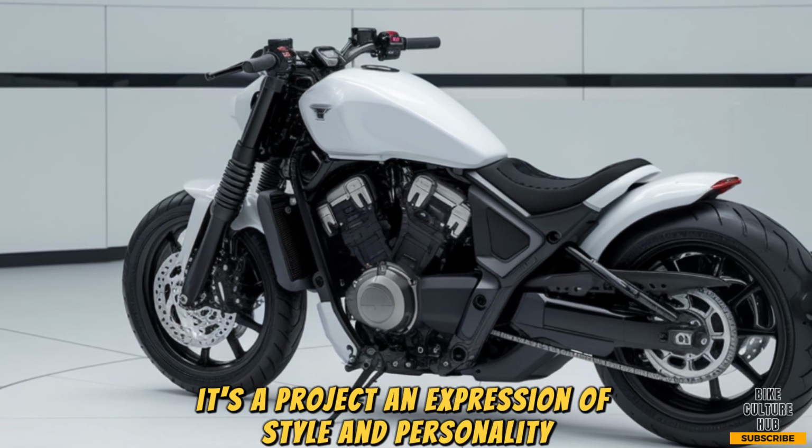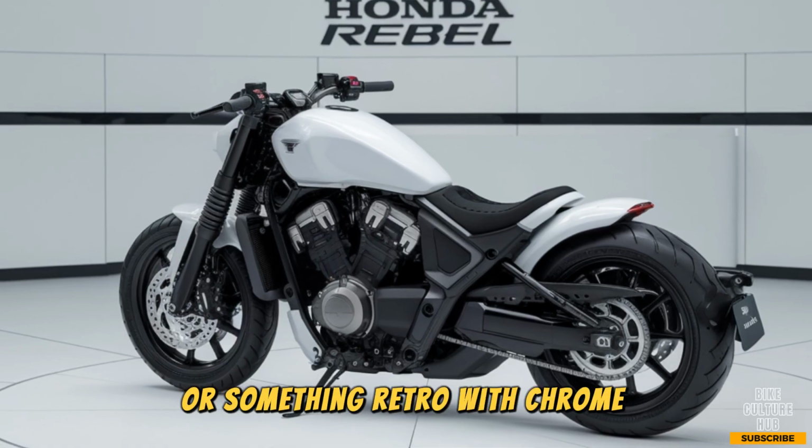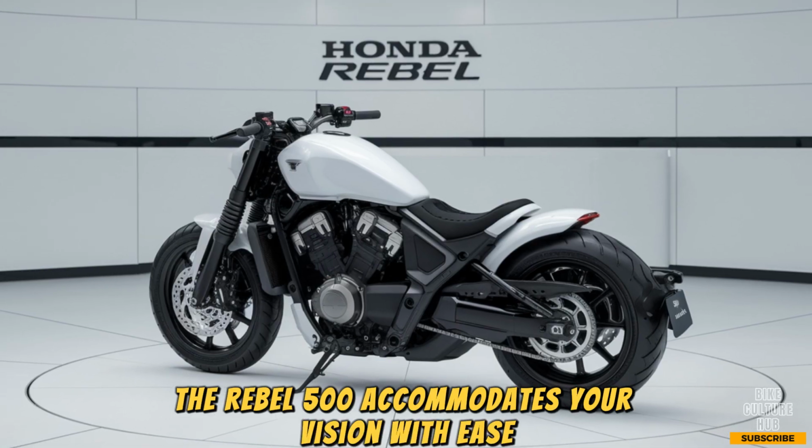and personality. Whether you're going for a full blacked-out bobber or something retro with chrome and leather touches, the Rebel 500 accommodates your vision with ease.